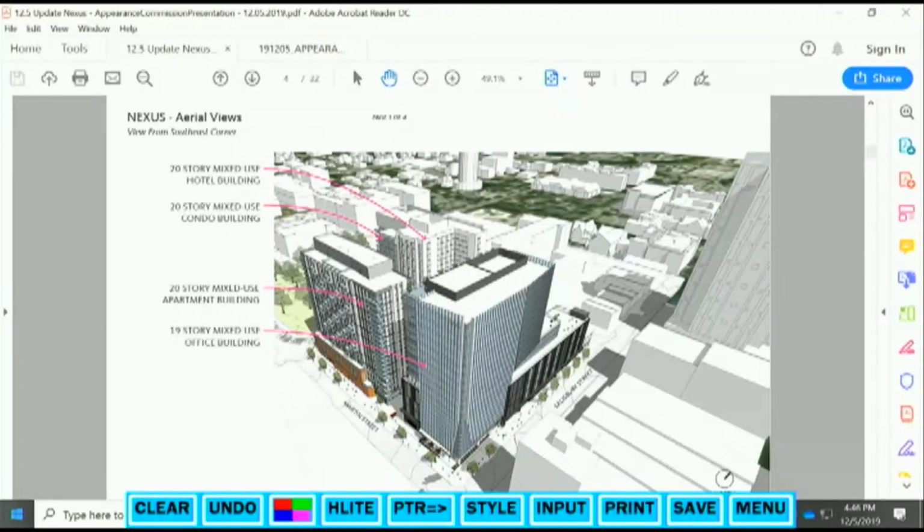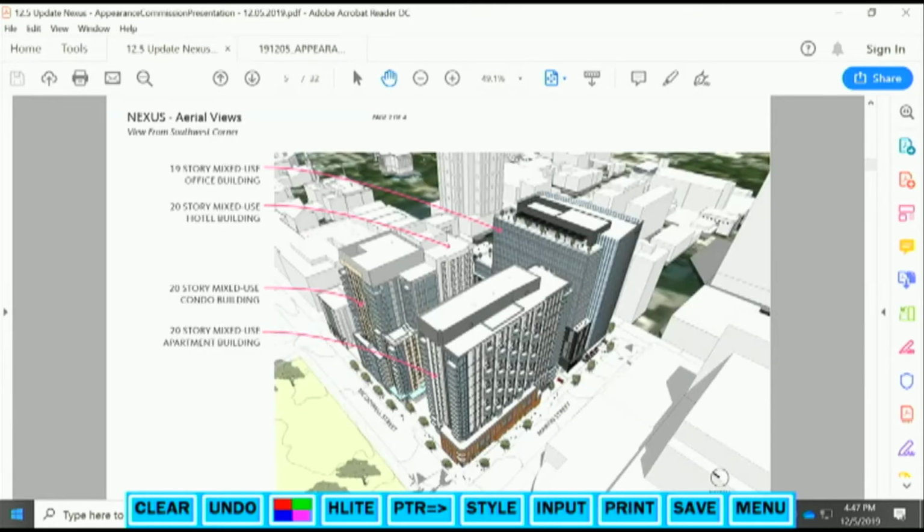You've seen these images before. I'll briefly just spin around the site. Here, the intersection of Martin and Salisbury. To orient you, you're looking at the office building in the foreground and the apartment building to the left. And as we proceed down Martin, you're focusing there on the apartment building and then the condo building to the left.